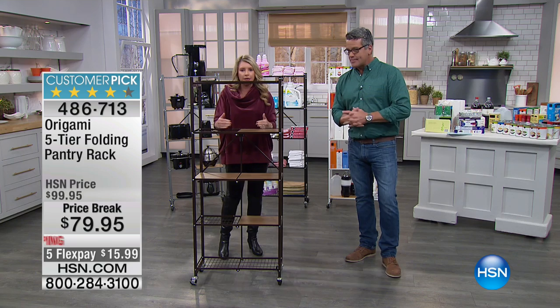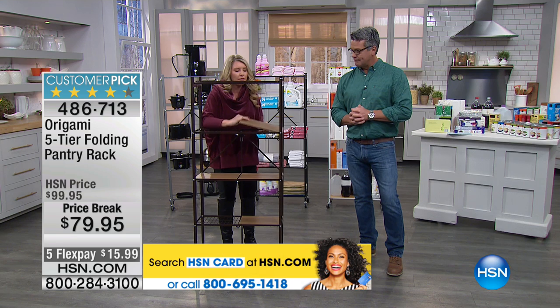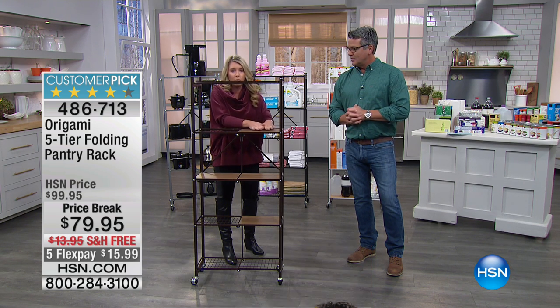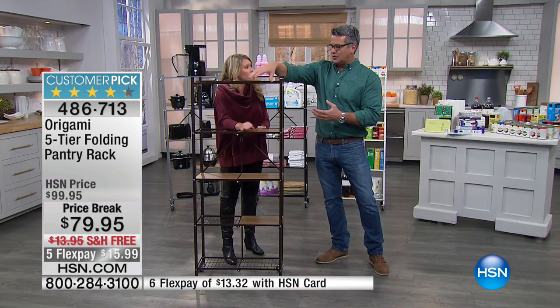And they've really thought of everything. I love the fact that you are getting four of these wood panels with the purchase, because now you have a flat surface. So if you're using this in your pantry and you want something flat, or in a bathroom where you have cotton swabs and things like that, you don't want them to go through the little slots up here.